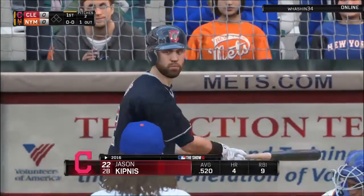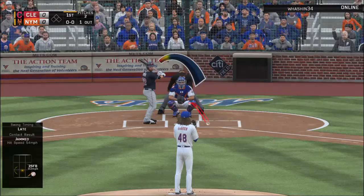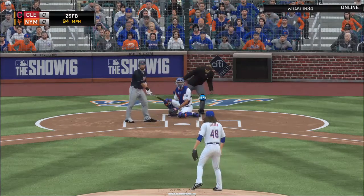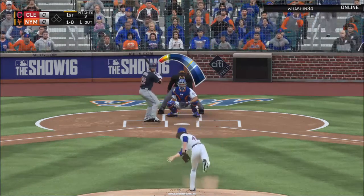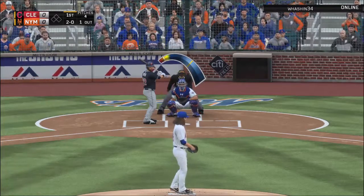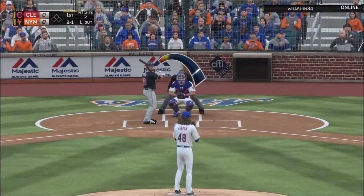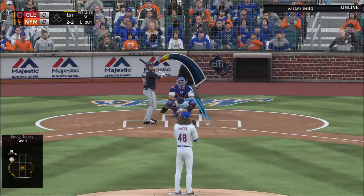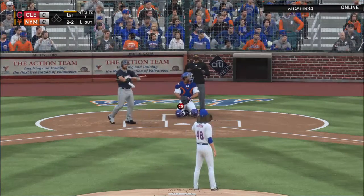Standing in, Jason Kipnis. He'll get to take his first cuts here. And he lays off there, 1-0. One out, nobody on. That's 2-0 now. 2 balls, no strikes. Went about halfway there, but it's a called strike regardless. Could have been 3-1. Instead, it's 2-2. Chop foul at the plate, and the count holds at 2-2.